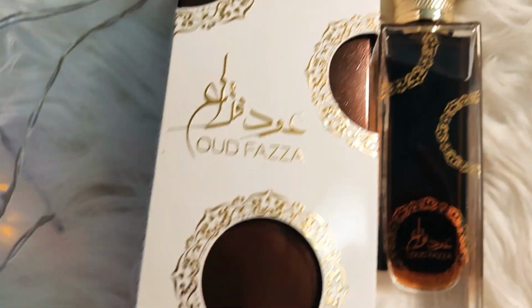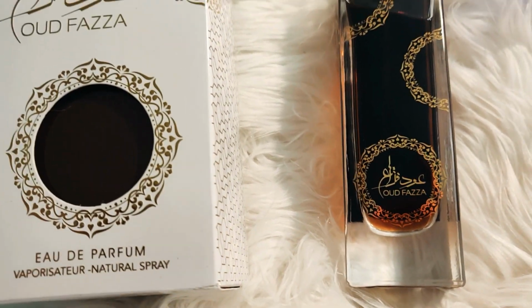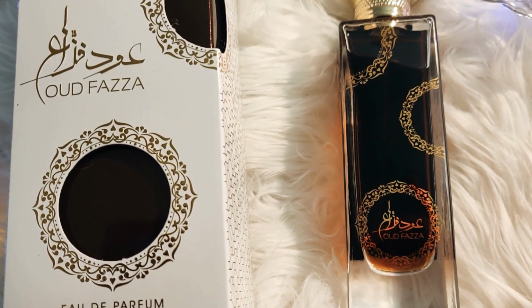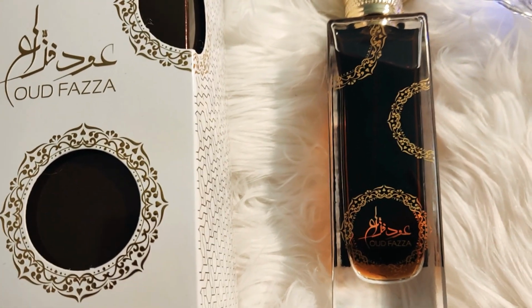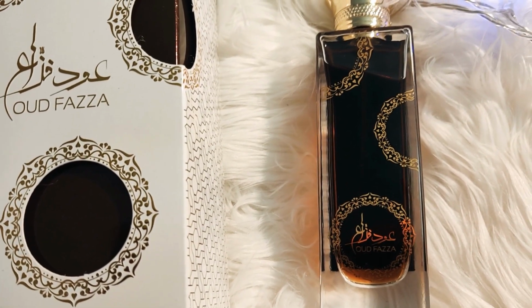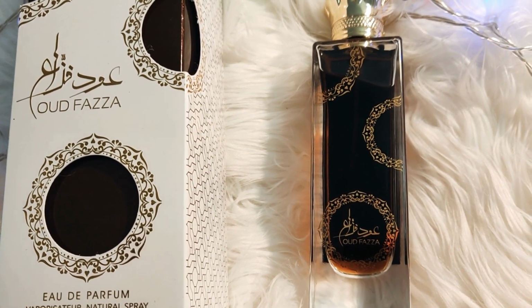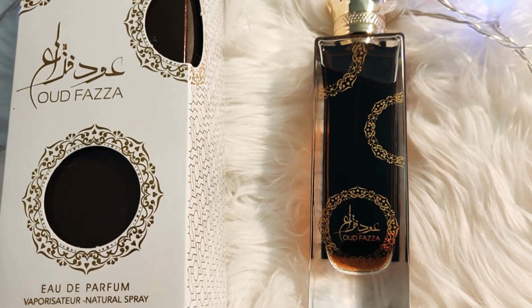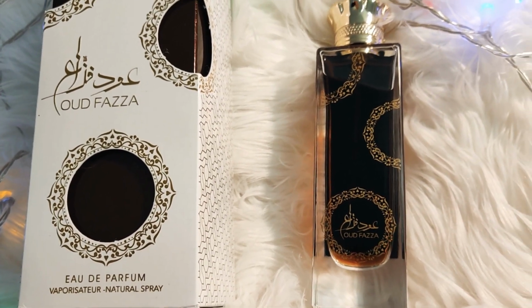Actually, it's not too bad, you know, not too bad. Let me see. I don't know if you guys can see. Reminds me of Pour Oudi by Lattafa, but a lighter version. It reminds me a little bit of Lattafa, that opulent Oud, you know, the black bottle, but a lighter version, which is great, to be honest. That is lighter.